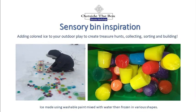Children love colored ice in the wintertime. Use washable paint and water to freeze multiple shapes of colored ice. Place them in your outdoor space with some loose parts, some wagons, some buckets, and some containers. They are great for building, sorting, counting, and treasure hunts.